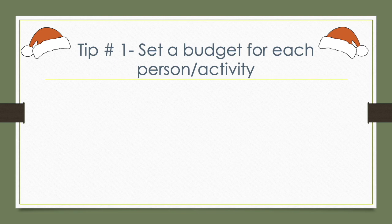Tip number 1, set a budget for each individual and activity. This will even up your budget so you don't push it. If you're setting a budget for 5 people and you spend all your budget on person 1, 2, and 3 to get them things you think they would really like, you'll end up pushing your budget to accommodate person number 4 and 5. So make sure you're setting a spending limit for each individual you're shopping for and each activity you plan on doing during the holiday season.